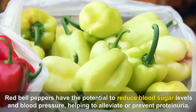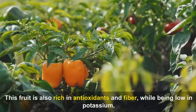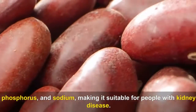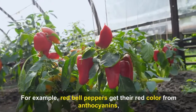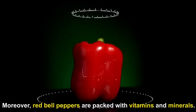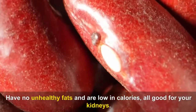Red bell peppers have the potential to reduce blood sugar levels and blood pressure, helping to alleviate or prevent proteinuria. This fruit is also rich in antioxidants and fiber, while being low in potassium, phosphorus, and sodium, making it suitable for people with kidney disease. For example, red bell peppers get their red color from anthocyanins, natural antioxidants that may protect both brain and kidney cells. Moreover, red bell peppers are packed with vitamins and minerals, have no unhealthy fats, and are low in calories, all good for your kidneys.